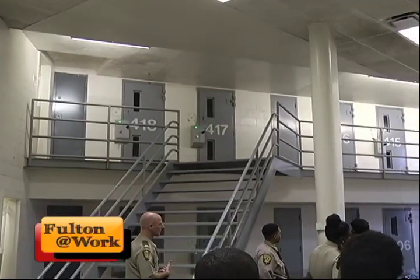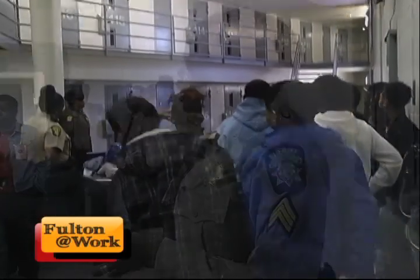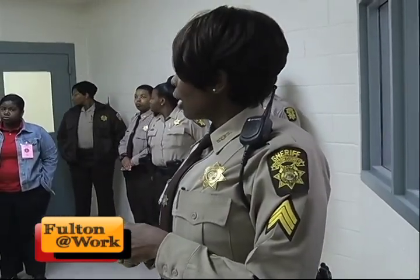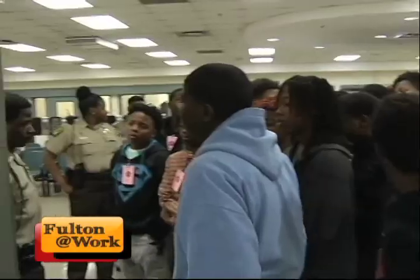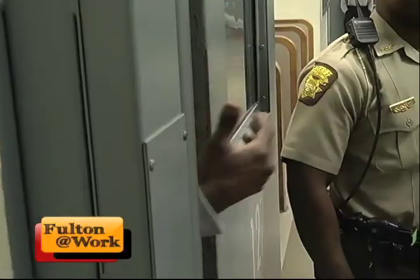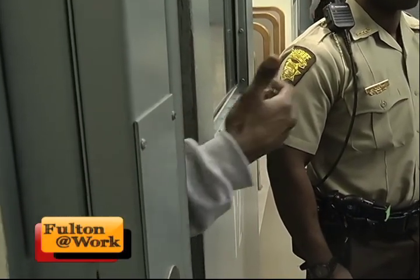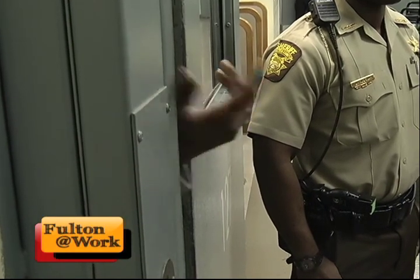Perhaps the most frightening part of the tour for the students was the inmate cell area. If you see white, that means they're in prison coming back to go to court. They even received some important advice from one of the inmates. Man, y'all be good, man, because y'all don't want to be in our position. We got life sentences in here, ain't never getting out.